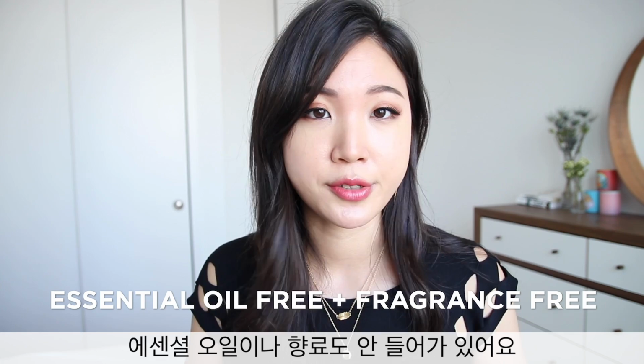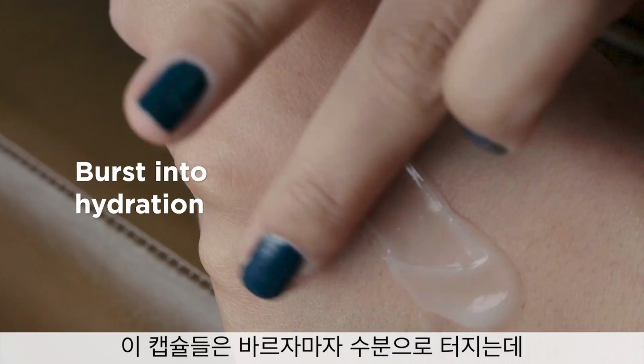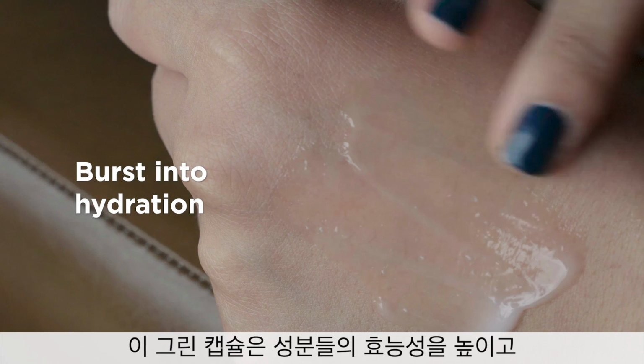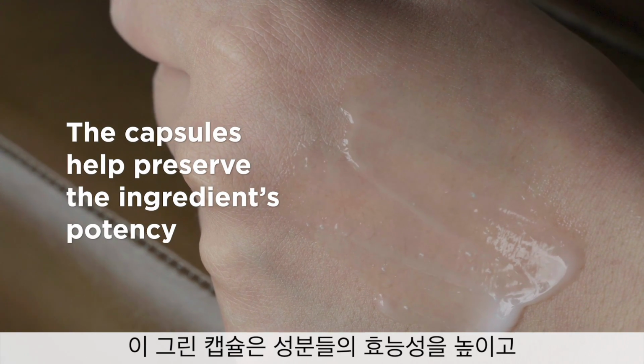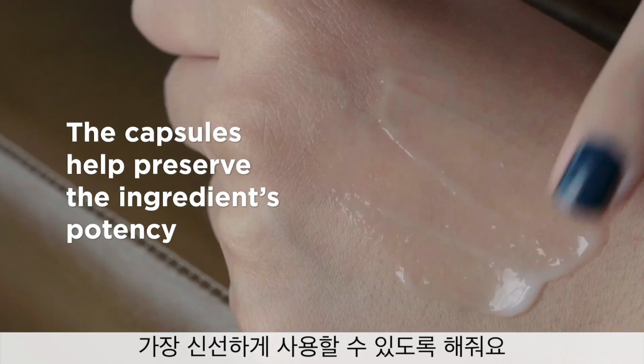It is essential oils free, fragrance free, and an interesting thing about this formula is that it has really undetectable small green capsules which burst into hydration or water. Apparently the capsules are present to help preserve the ingredient's potency or efficacy to be as fresh as it could be. My skin has been thanking this a lot.